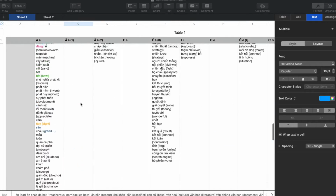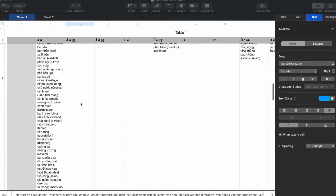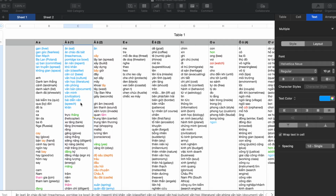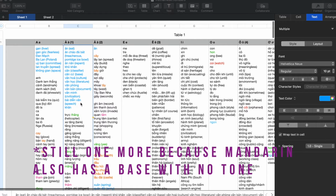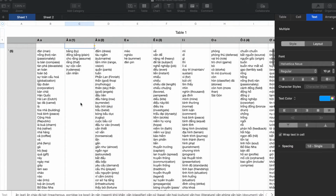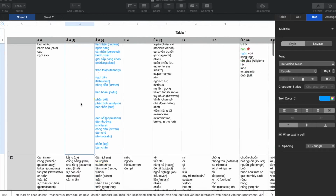So there's 1, 2, 3, 4, 5 tones along with the no tone, the base. So there are 5 tones. That's 1 more than Chinese. Actually, 2 more, because Mandarin has a no tone too. I'm not using the correct linguistic terms, but I'm just describing it how I would describe it.